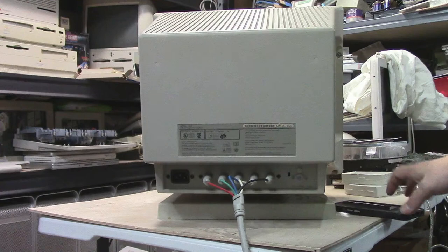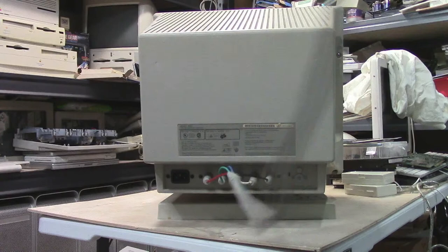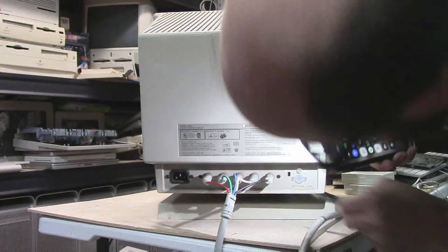Oh, boy. All right, so that's the cable we got, a VGA cable. U75. Well, let me see what it's set at. Let's get a flashlight here. Oh, it is currently set at 75. I misread it because I'm an idiot. Okay, so it's set at 75.